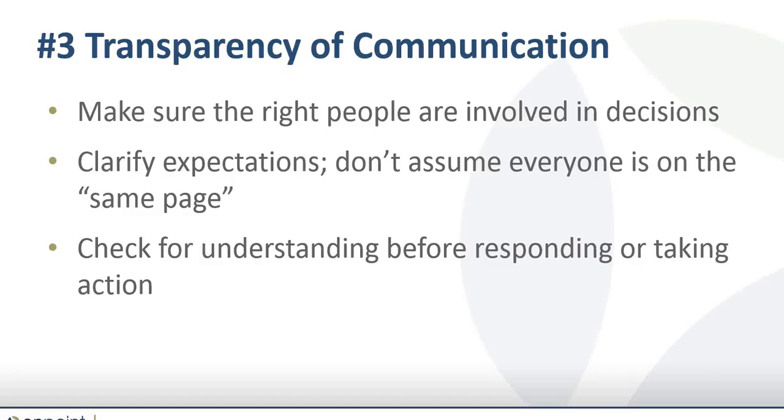The third is transparency of communication. This starts with making sure the right people are involved in decisions. One of the frameworks to determine that would be thinking about decision quality and decision acceptance. So in this broad networked universe, how do I know who to pull into this discussion? If I think about who has information or experience that I may not have that can contribute to decision quality, and who do I need to support implementation or execution, those two criteria can help you come up with the short list of who should be involved, who needs to hear the message and be in the loop.